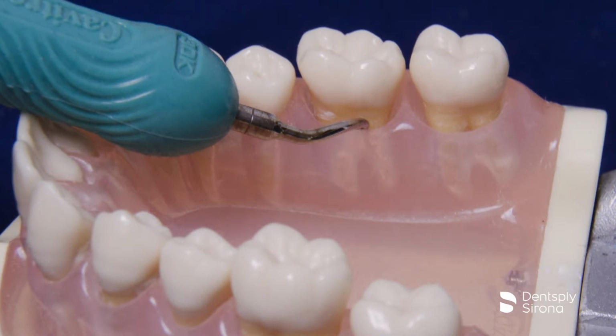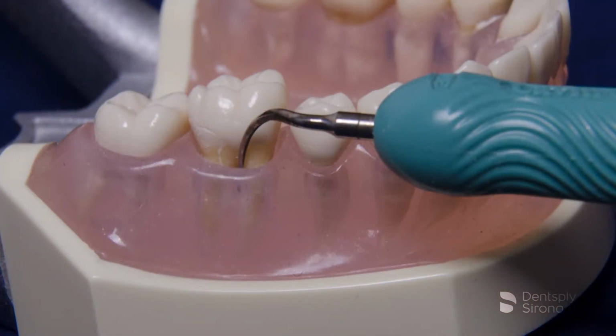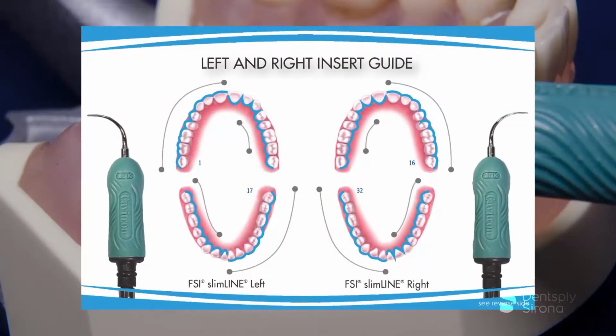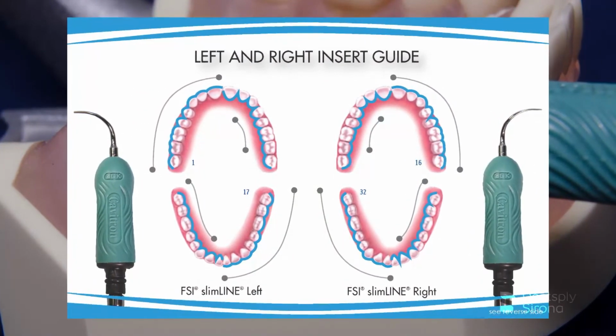A review of dental anatomy is recommended so the clinician is familiar with the topography of the different molars and the corresponding concavities and convexities. Understanding the area-specific design of these inserts is essential for proper adaptation.